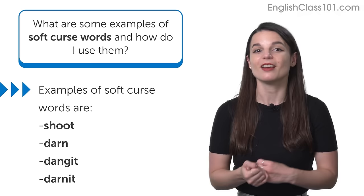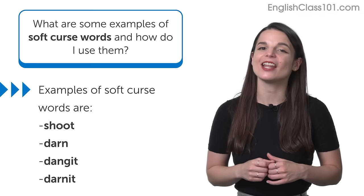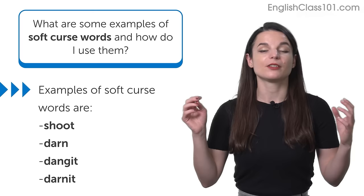Some other examples of soft swear words might be dang it. Dang it is D-A-N-G-I-T. Again, we use this when we've made a mistake or something has gone wrong. And you might often hear people using this kind of snap sound along with that too. Dang it, I messed that up. Or dang it, I didn't do that correctly. Whatever that might be. So that's another common one.